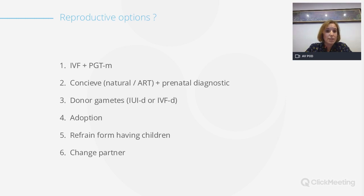We could decide to conceive naturally or with an assisted reproductive treatment, and then perform afterwards a prenatal diagnosis during pregnancy in case the pregnancy occurs. For me, this is not the ideal option, especially if we have to go for an assisted reproductive treatment, because again, the later you know, the more stressful the situation becomes.